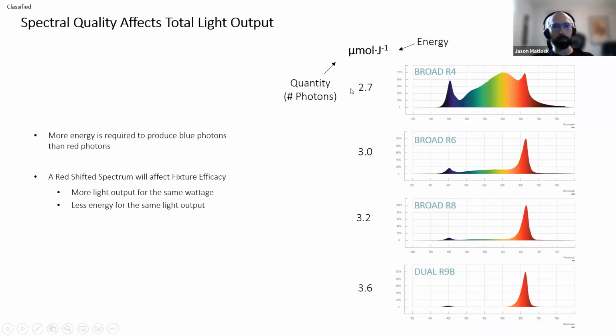To give us some calibration, the workhorse spectrum from Fluence is what we call our broad R4. This is about a 40% red with the rest made up by the other colors. It comes in at about 2.7 micromoles per joule in our commercial fixtures.